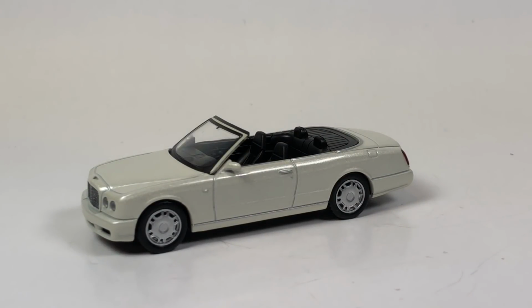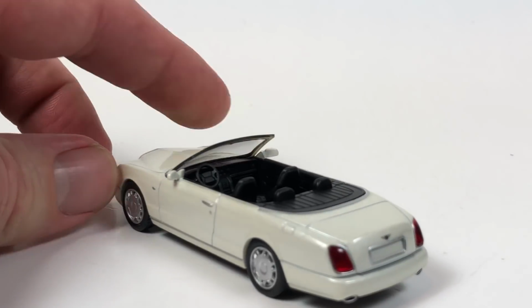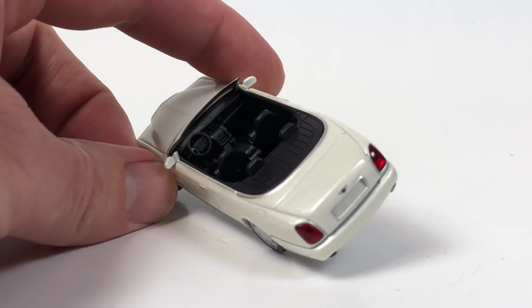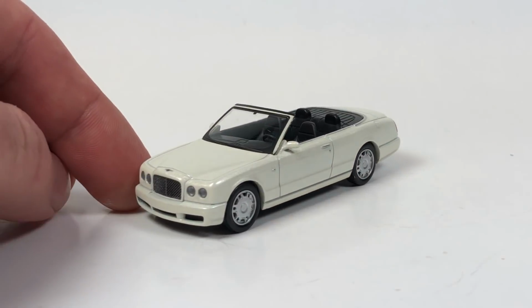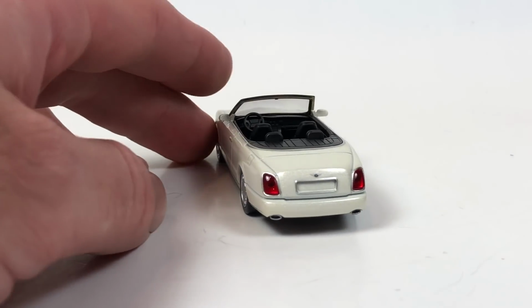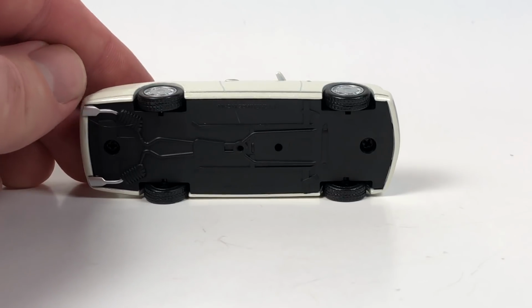So, yeah, right off the bat, looks really good. It's got a pearl white paint job. Kind of a plain black interior on this, but you can really check out the detail that went into molding the interior. Looks pretty awesome. We got side view mirrors. We've got lens detail up front for the headlights. We've also got inserts as well for the taillights. Pretty plain base, which is normal for Kyosho.